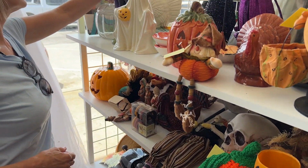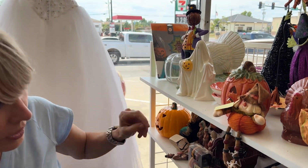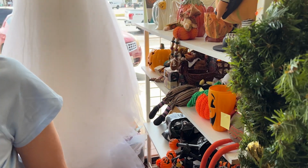What's this? There's a ceramic turkey. Again, I look at things for spray paint potential.